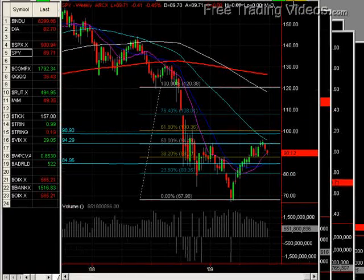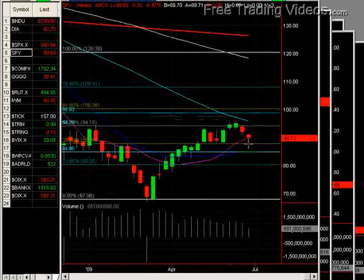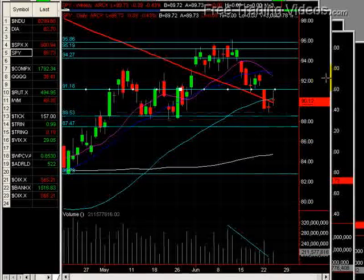So one more time frame out as we chew apart this week. You can see a little lower shadow here, and this is nothing more than a little pullback in a very, very long term. So pretty good. This is what I see.